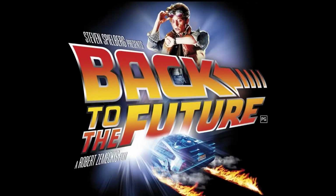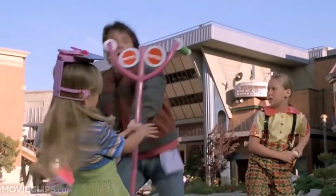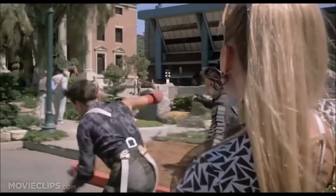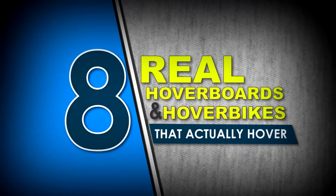Ever since the hit movie Back to the Future was released in 1985, companies and individual inventors have raced to develop hovering and flying personal transportation devices. Though some have failed to deliver the dream, here are 8 hoverboards and hoverbikes that actually get some air.